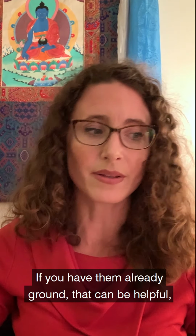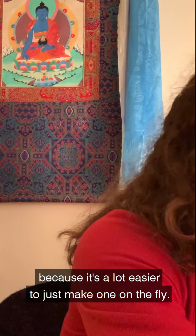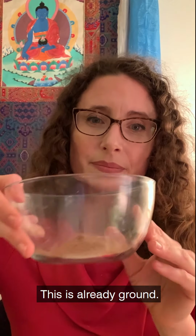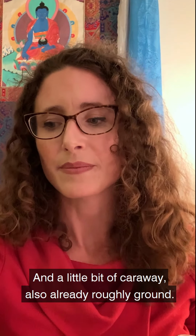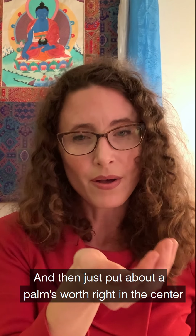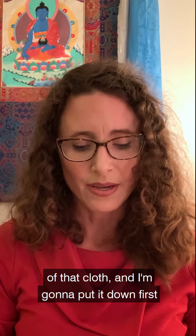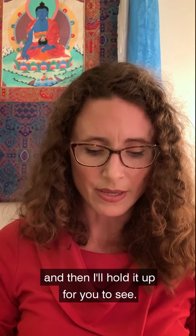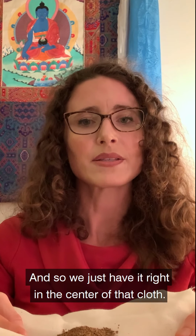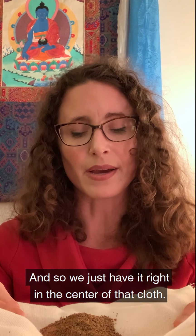If you have them already ground, that can be helpful because it's a lot easier to just make one on the fly. So I'm just going to take a little bit of nutmeg, this is already ground, and a little bit of caraway, also already roughly ground. I'm going to just put about a palm's worth right in the center of that cloth, and I'm going to put it down first, and then I'll hold it up for you to see. And so we just have it right in the center of that cloth.